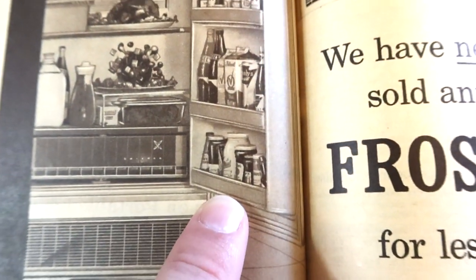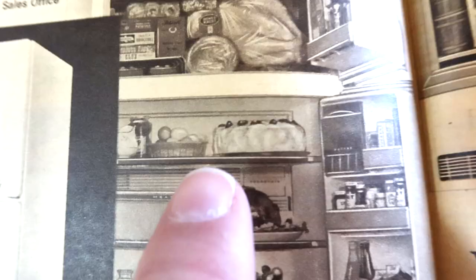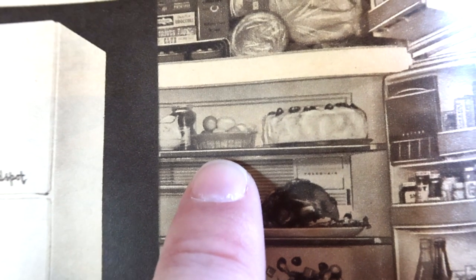Oh, wait. It's way more interesting than I expected. There's a Pyrex! It is! That's Pyrex right there!